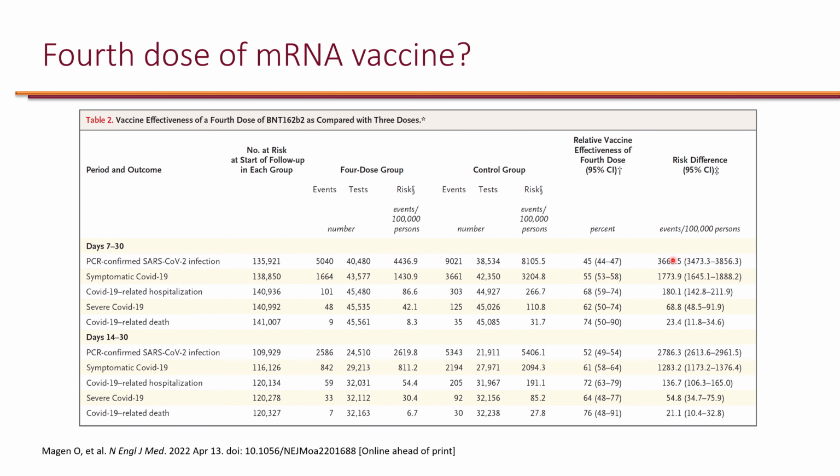Lastly, another study from Israel, which is an observational study including 182,000 matched pairs of patients, looked at the effectiveness of the 4th dose. Of course, they showed the effectiveness is improved with the 4th dose when it comes to infection, but also for hospitalization. So when you look at hospitalization, you can see the effectiveness is 68%. The same is true for COVID-19 related death. So 74% effectiveness when it comes to death.